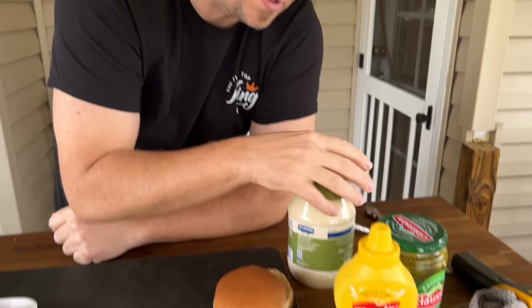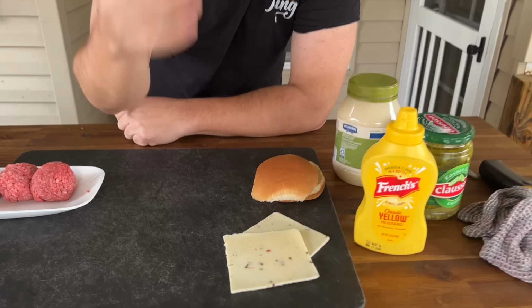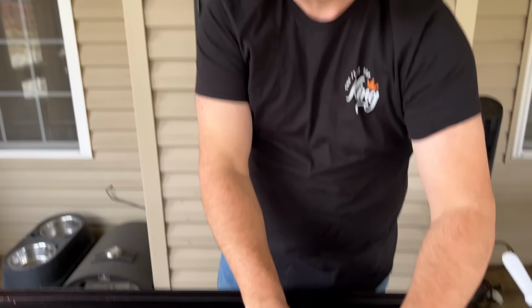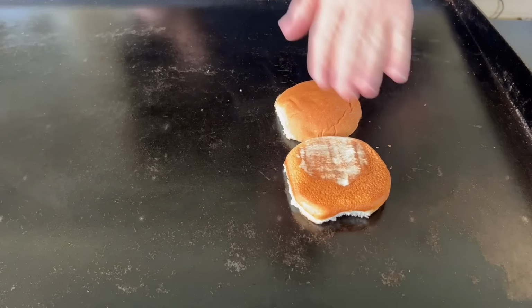What you put on a burger is your choice. We have mustard, pickle, mayonnaise, and today we're doing pepper jack cheese. I like a toasted bun. I like my bun a little bit drier. I don't like to put any oils or anything like that. No butter, no mayonnaise, no nothing, because our burger is gonna be so juicy.